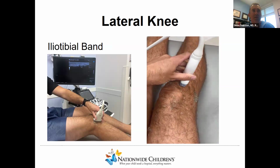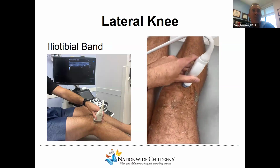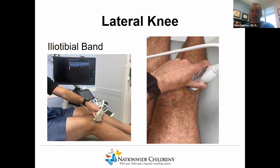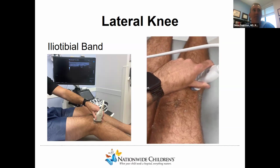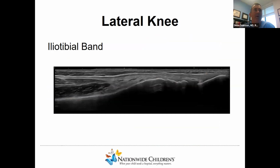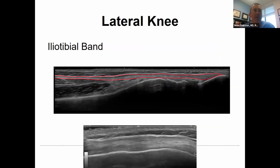You start with your patellar tendon and then just slide laterally. Once you lose the patellar tendon, you'll eventually see Gerdy's tubercle, and the next fibrillar structure that appears on your screen will be the IT band. And then here is an extended field of view image of the iliotibial band in our patient, and it was normal, uniform thickness, no tear, no bursal fluid.